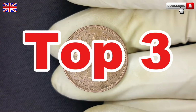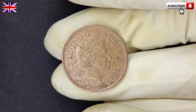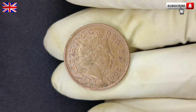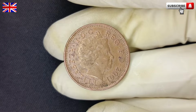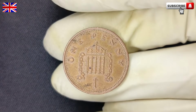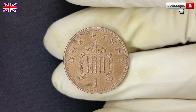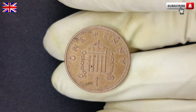Top 3. Today, on HD Ultra Rare Coins, we journey into the story of one such understated gem, the United Kingdom Elizabeth II one penny, minted in 2001. You might have passed one by on a street, tucked away in a drawer or forgotten in a jar of spare change. But what if one of these copper-colored coins was worth not just a penny, not just a pound, but millions? Our story begins at the turn of the 21st century, in the dawn of the new millennium.